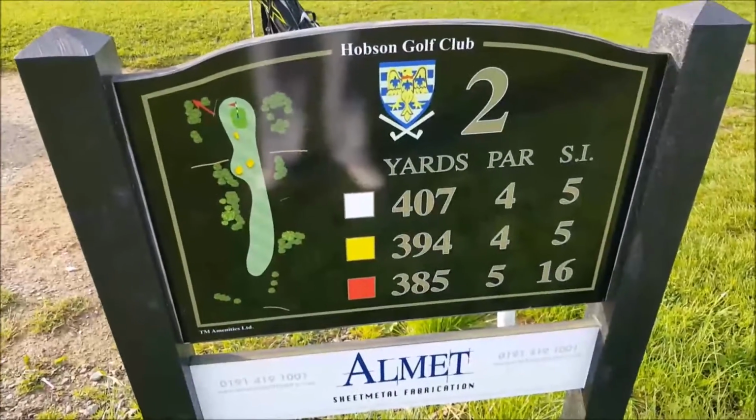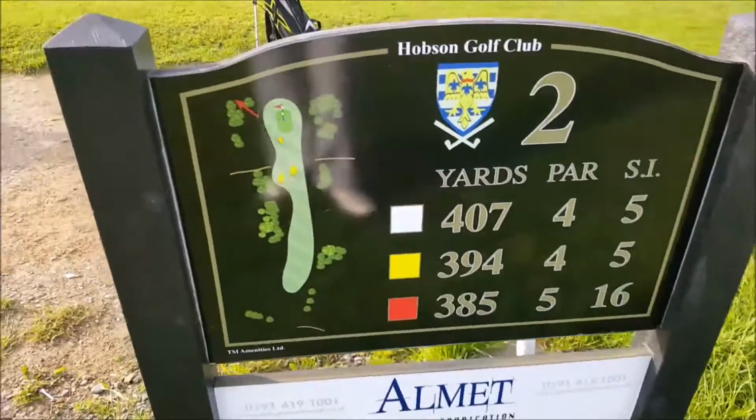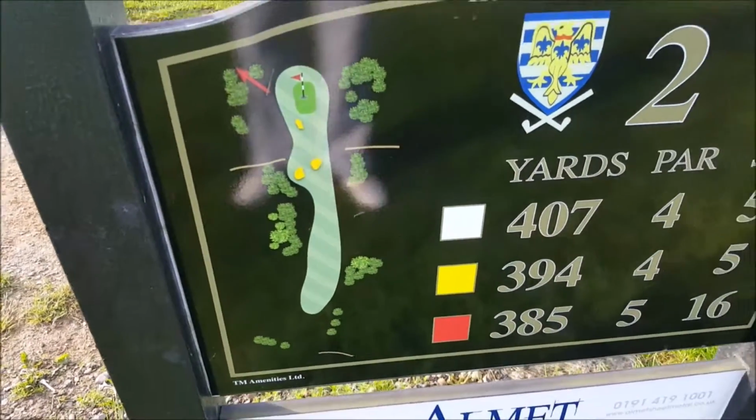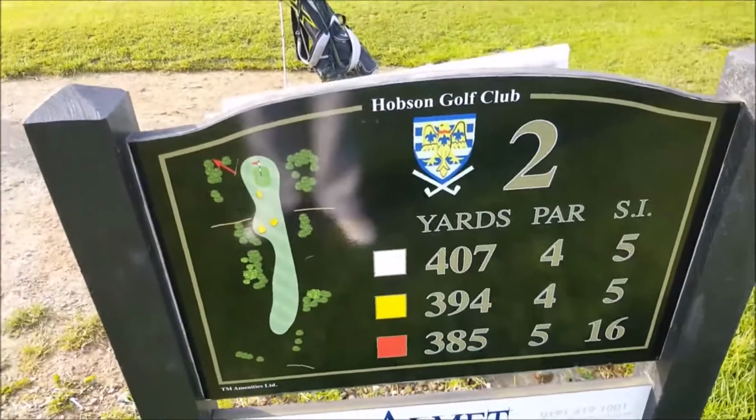Okay, so at the start of the second hole, it's a 394 par 4, stroke index 5. There's a little map here, a few bunkers in the middle of the fairway and a couple protecting the green. We have played here before, so we kind of know where to be hitting it. We usually hit off to the left, so we'll give it a go.